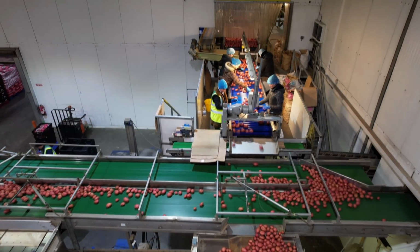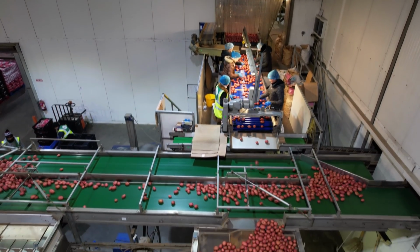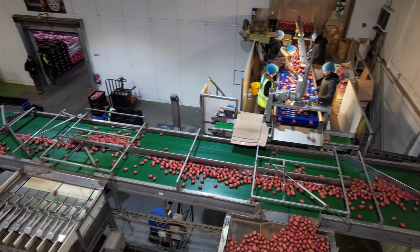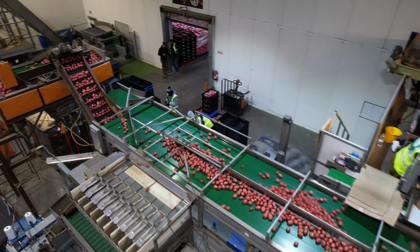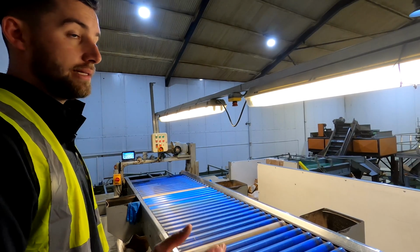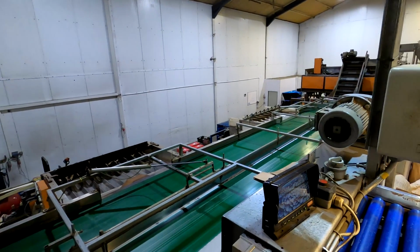What they're looking for is a good skin finish, no silver scuff, no scab, no damage in the potatoes, no greening, and obviously if there's anything that's too big that isn't taken out by our screens, then they take that out. All the second grade produce that they're taking out, you'll see down the line going into our peeling process, which we'll discuss later on today. As they come down the grader, they transfer into a polisher.